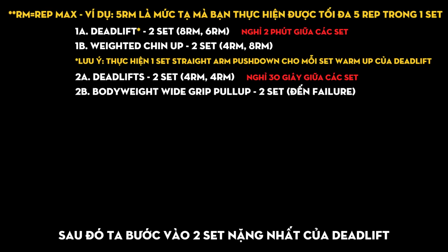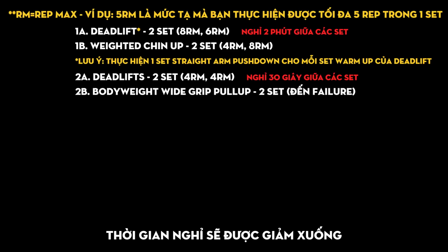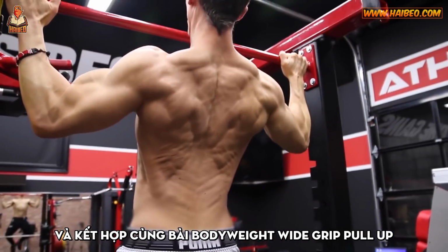Now we go back to the deadlift again for our 2 heaviest sets, a 4 rep and a 4 rep. The rest time, however, is going to continue to decrease. And here I'm going straight body weight up to the bar here with a wide grip pull-ups.